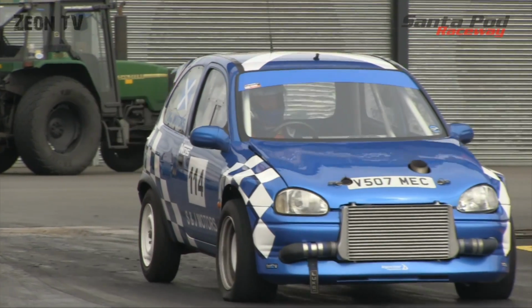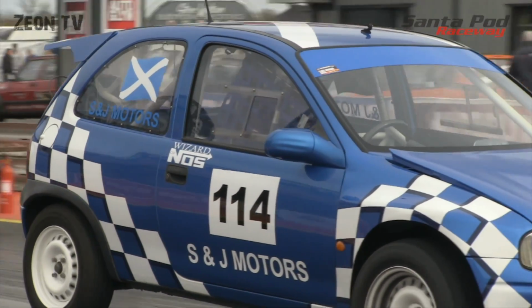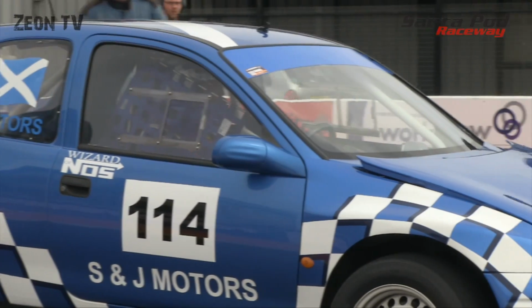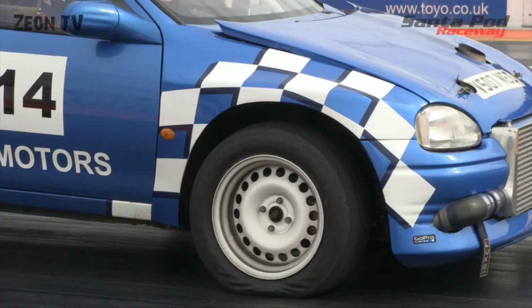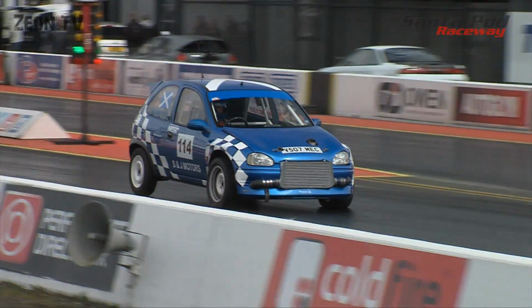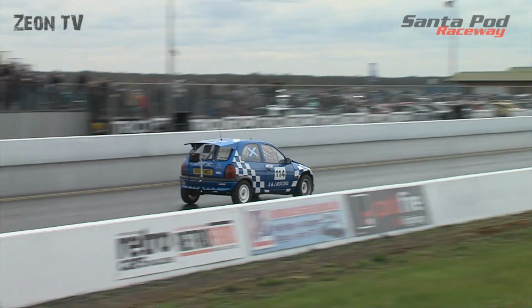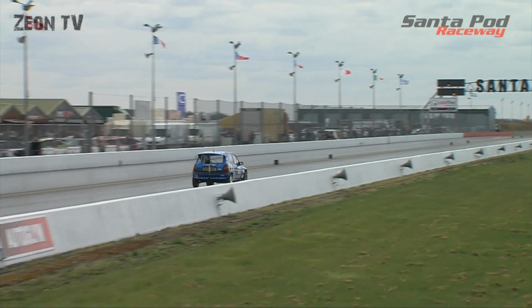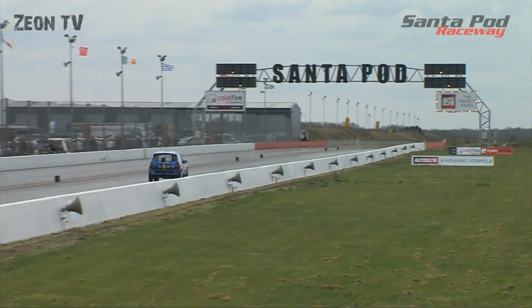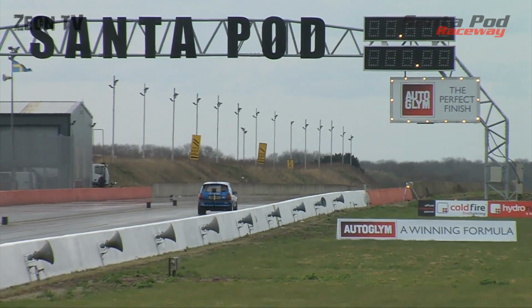So into round 1 of eliminations, the quarterfinals, and no Amy Bradley after that earlier incident, which will give someone a bye into the next round. First out is Alan Duffy, and he's got that bye run. Obviously he won't be pushing the car hard on this one. All he actually needs to do is break the beams and take the win, and he cruises down the track to record a very sedate 17-second time.